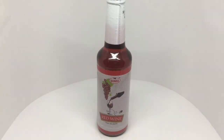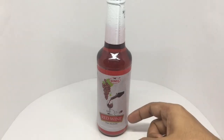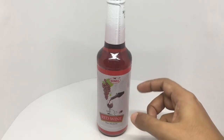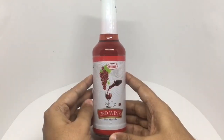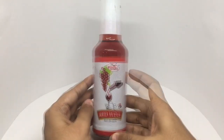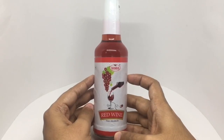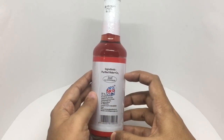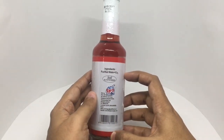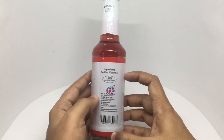Let's take a look at this red wine. It's non-alcoholic. It's by Vince. Very simple and a nice looking bottle. This costs around 30 rupees or around 50 cents or so. Ingredients are purified water plus seawater. It's manufactured by Hilltop Beverages in Bangalore, India.